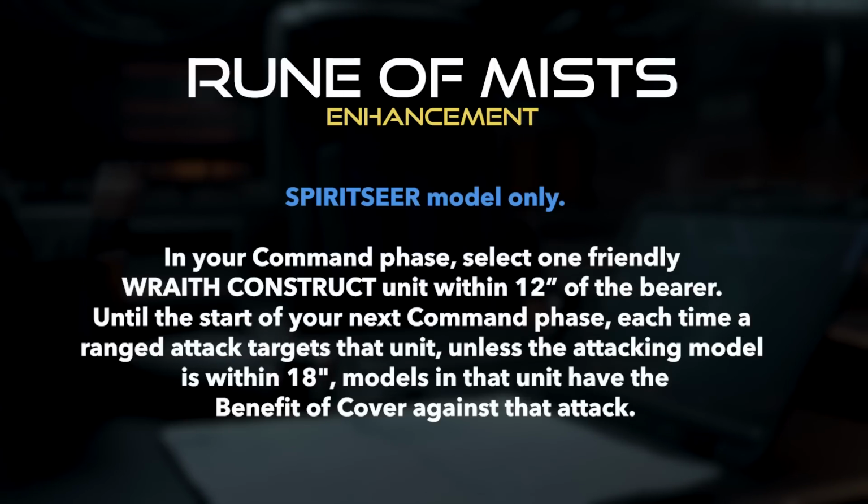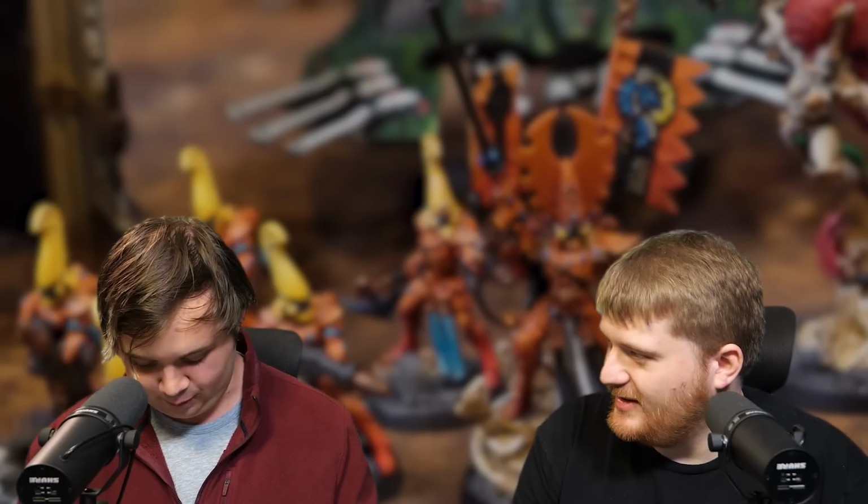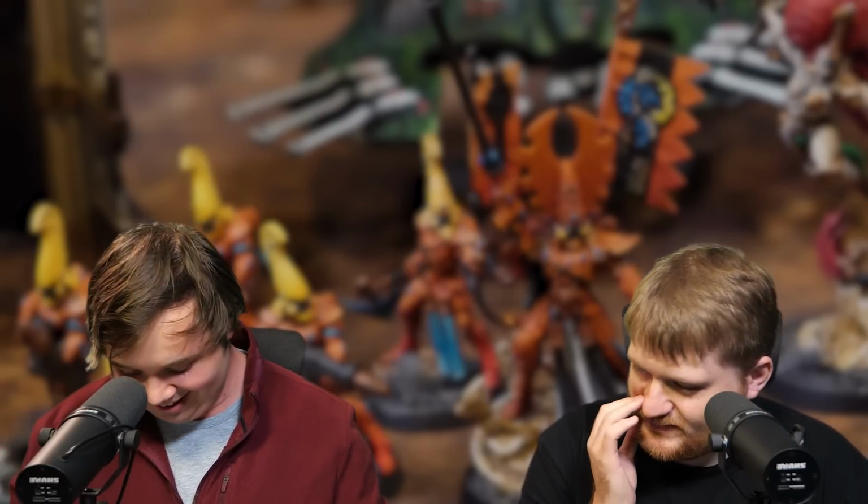Rune of Mists. In your command phase, select 1 Wraith Construct unit within 12 inches. Until the start of your next command phase, each time a ranged attack targets that unit, unless the attacking model is within 12 inches, models in that unit have the benefit of cover. This is practically useless because units always have cover in 10th edition. You have cover if one model of your opponent's unit cannot see every part of every model in your unit. Also, if you're within 12, you don't get the benefit of this. This is not good. This can go on Titanic, though. If you're only playing a Wraith Knight, just stick the tip of his gun behind a wall and you have cover. Or he has like 1,000 fins. Just put one fin behind one wall and you're good.